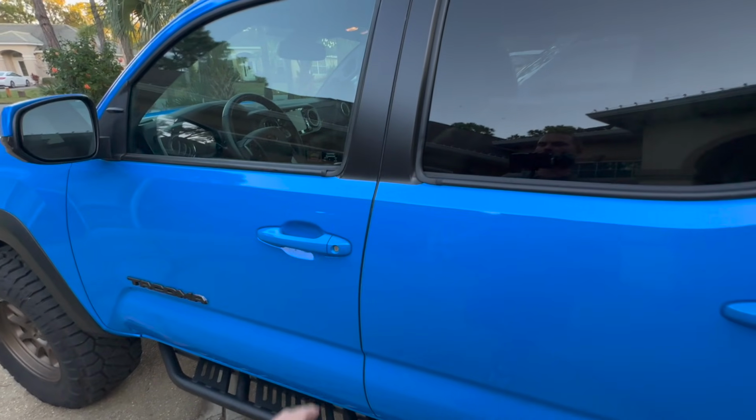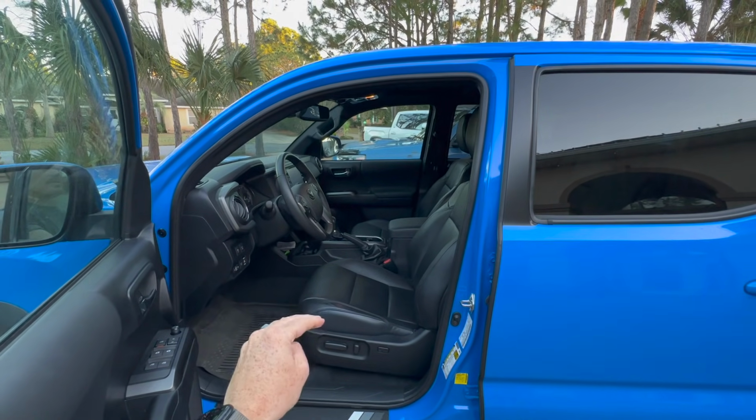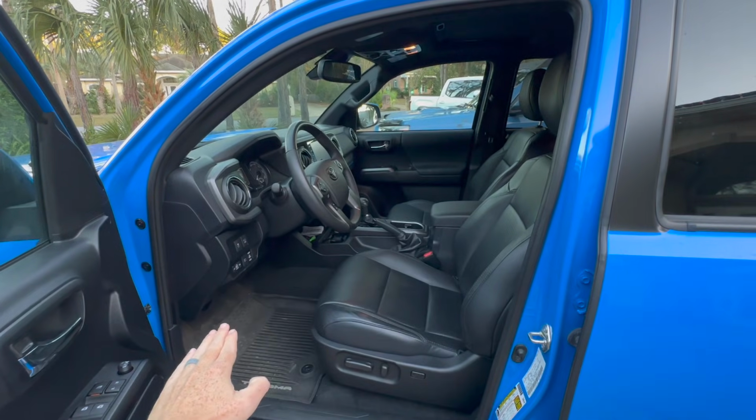Coming up to the front seat, the seating position in the Tacoma, a little bit worse than the 4Runner. For me, I sit up really high in this too, and I feel like I'm kind of just flat with the floor a little bit.